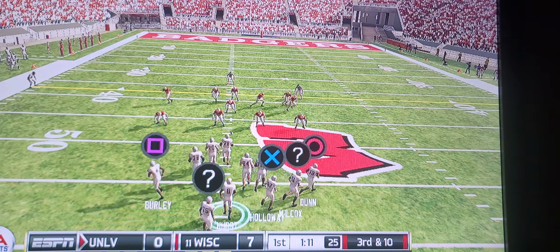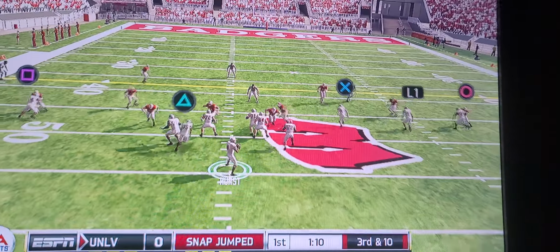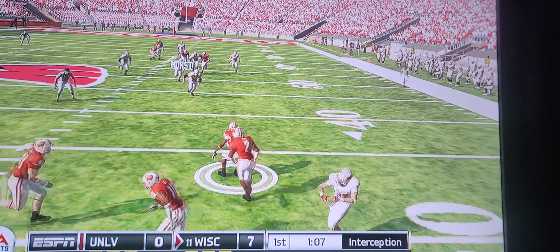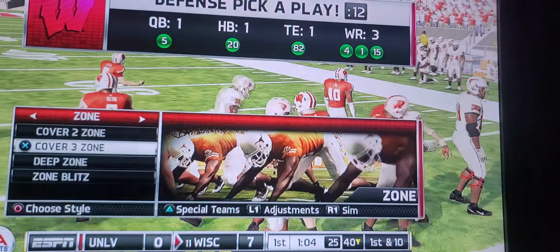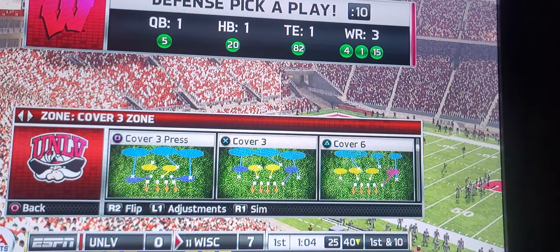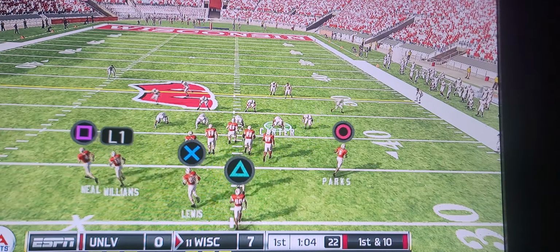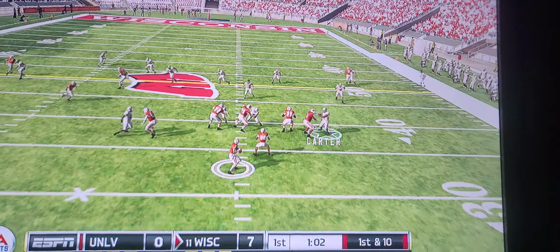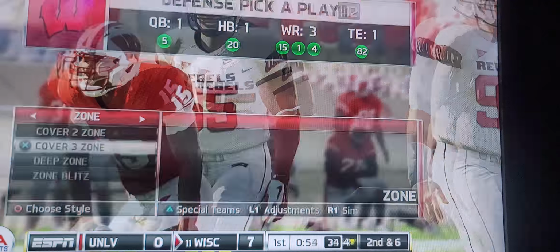Getting their guy almost blown up. Oh my God, that's an interception. What am I doing? The Wisconsin team is unstoppable. Okay, hopefully we can do something on defense. We did something on defense last drive, but it didn't amount to anything. Oh, a stop for 4 yards.